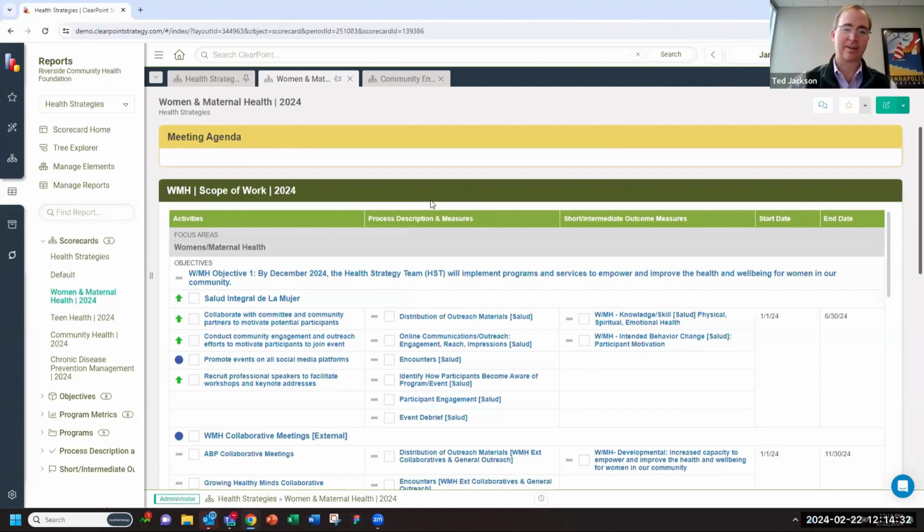No, that's great. This is really in depth. I know I'm not the best driver of it because I'm on this side and you're on that side, but seeing just how you look at these focus areas, the key objectives, being able to look at the short and intermediate outcome measures with the process descriptions and measures, you can capture many of these leading and lagging areas and pull it all into a nice report. Anything else that I should show while we're here before we talk about where you are in the overall process?